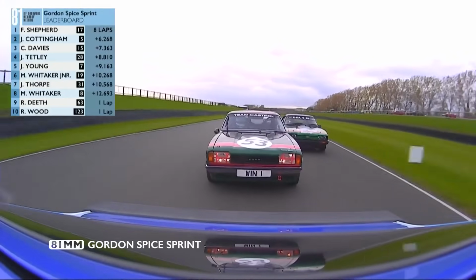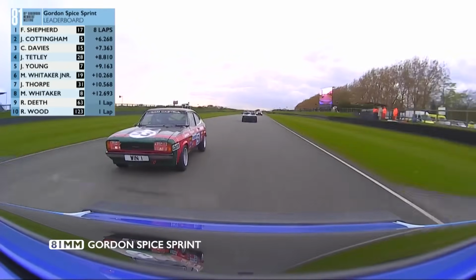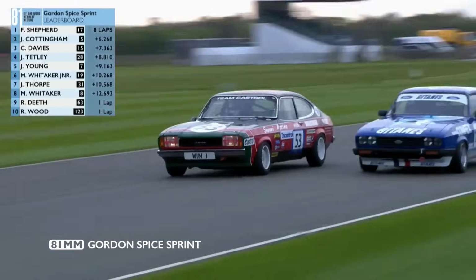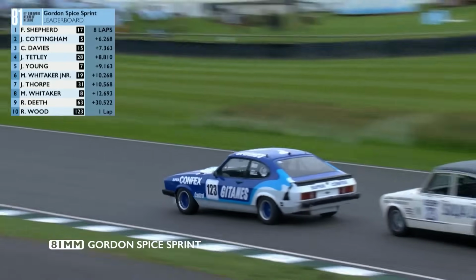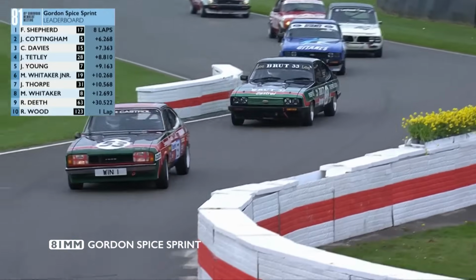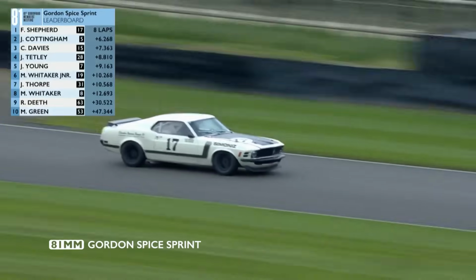Yeah, and funnily enough, it's been a bit of a change around the other way once again, because now Matt Green's got back past. So I'm not quite sure what happened there to Charlie March. He got held up somewhere. And now, as you can see on the onboard, that's a good pass as Matt Green manages to get past Rick Wood, and Charlie March goes through as well. So they both get past the other Capri. Got a Triumph Dolomite Sprint trying to get into it as well, as all of them now are going on to their last lap.